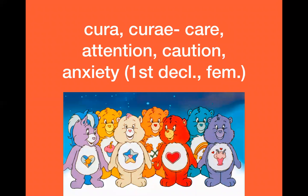All right. Cura. What's that, Maddie? This one is definitely yours. Turn that U into an A, and then make the ending sound English. Cure? Not cure. Everyone thinks this is cure, but I said turn the U into an A. Care. Yes, Care Bear. Ursa Cura. Ursa means bear, so these are Ursae Curae, Care Bears. Care, or it could also be attention. But don't get it confused with cure.